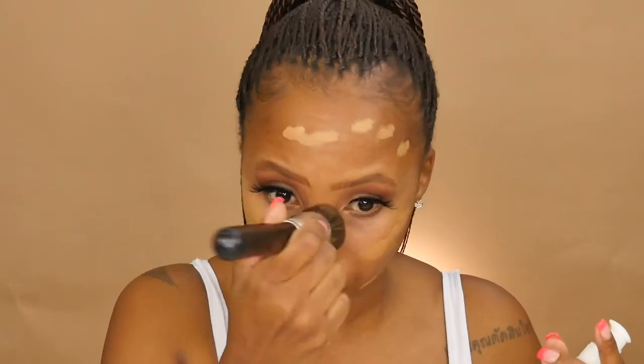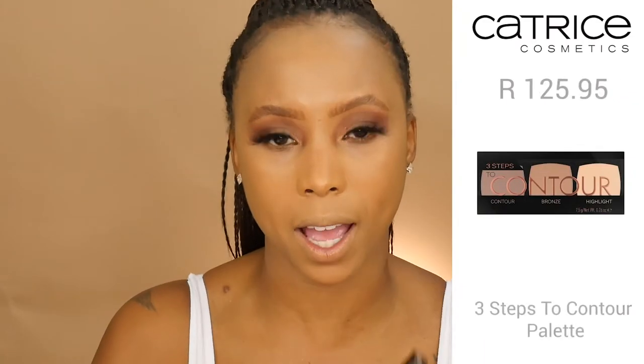And I just like to dab all over, because you don't want to spray on the brush and then apply in one section. It might just be too much for that section. And then I start first with dabbing all the way around under my eyes, just to evenly get the shade blended.